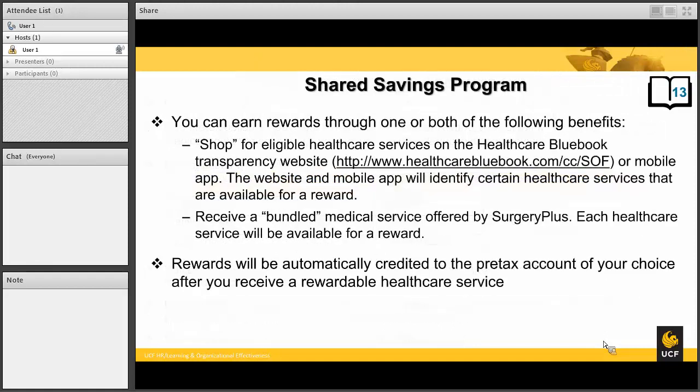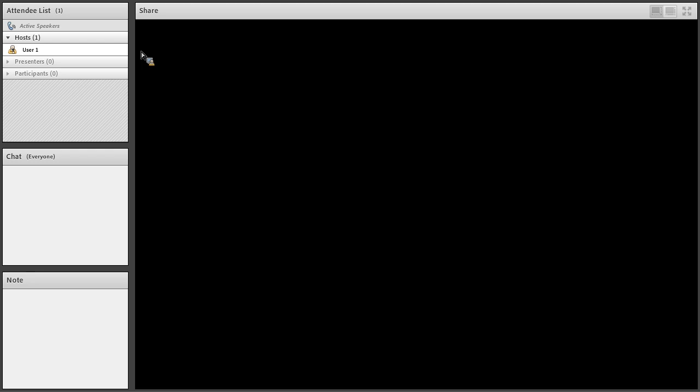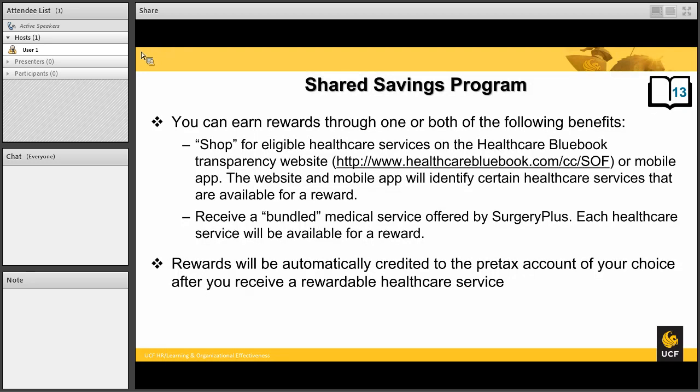Now let's talk about the Shared Savings Program. You can earn rewards through using one of the following benefits. First, there is Healthcare Blue Book, which is the equivalent of a Trivago or Kayak service, in which you use this tool to find the best rates and the best rated medical facilities for your non-emergency surgical procedures. By using this tool, you'll be rewarded, and the website is right there.